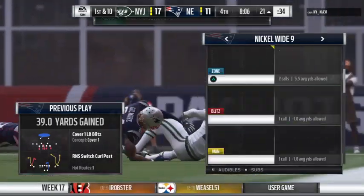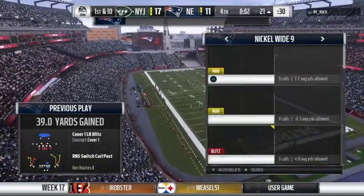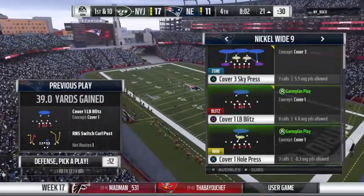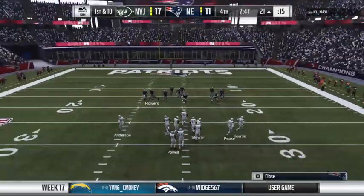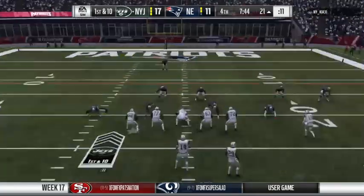Well, partner, I'm not sure how this drive's going to end, but how about the way they flip field position there? A nice attacking play. They picked up a heck of a chunk of yardage. So into Pat's territory now. Here's 1st and 10, all the way down at the 21-yard line.